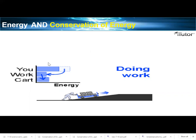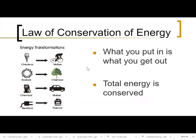So we have your energy, you're doing work, and then you put that work into the cart, and the energy does work. So energy, without being utilized, is useless. It's just energy.